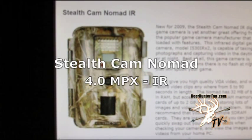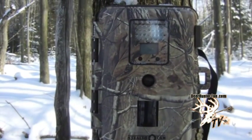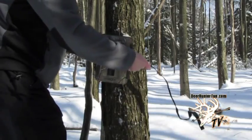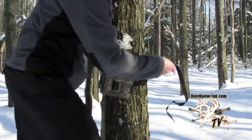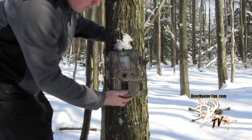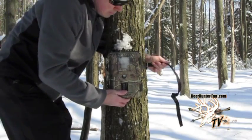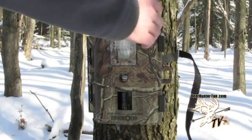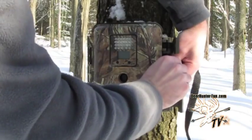Next, we're going to take a look at the StealthCam Nomad 4.0 megapixel IR. The StealthCam Nomad 4.0 megapixel IR is an infrared trail camera which utilizes infrared technology to illuminate animals at nighttime without having a flash. The camera mounts to a tree very easily with an included strap which fits through a strap holder on the rear portion of the camera.